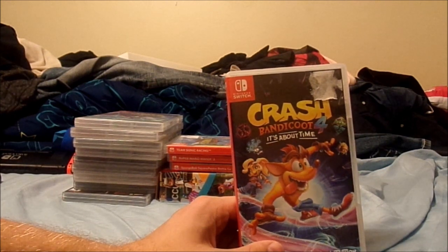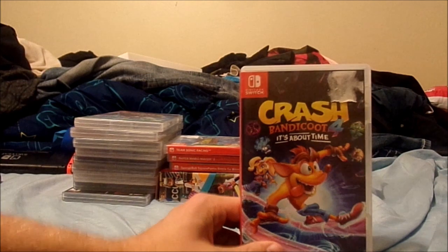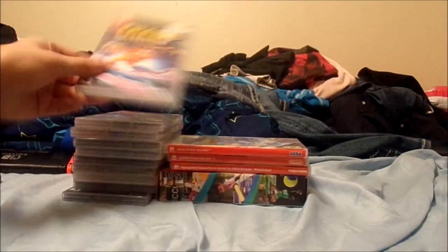it's either like $10 cheaper, so I just rather go get a brand new and not worry about scratches and all that. So you got the front, spine, and the back. Nothing much other than that besides that. So that is Crash Bandicoot 4, It's About Time.